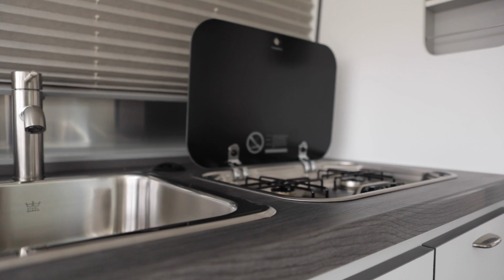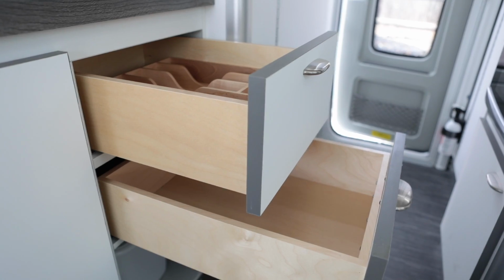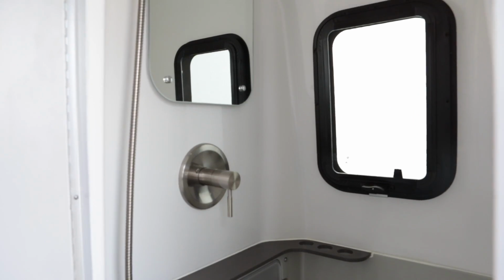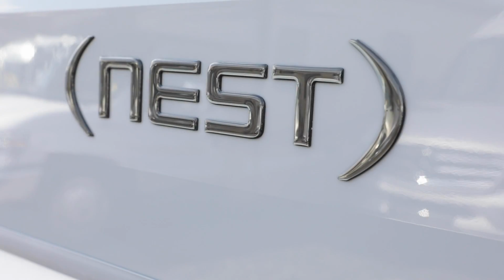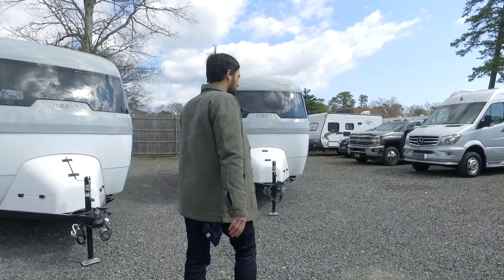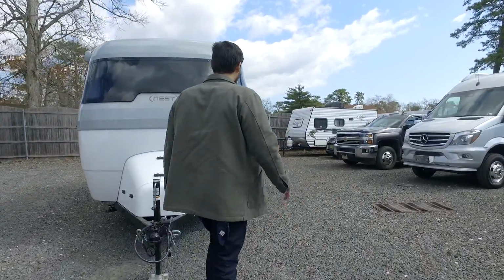It's got a hitch weight of 375 pounds, a unit base weight of 3,400, and a maximum trailer capacity, that would be your GVWR, of 4,000 pounds. Let's take a look at the two different floor plans and the decors that are available.